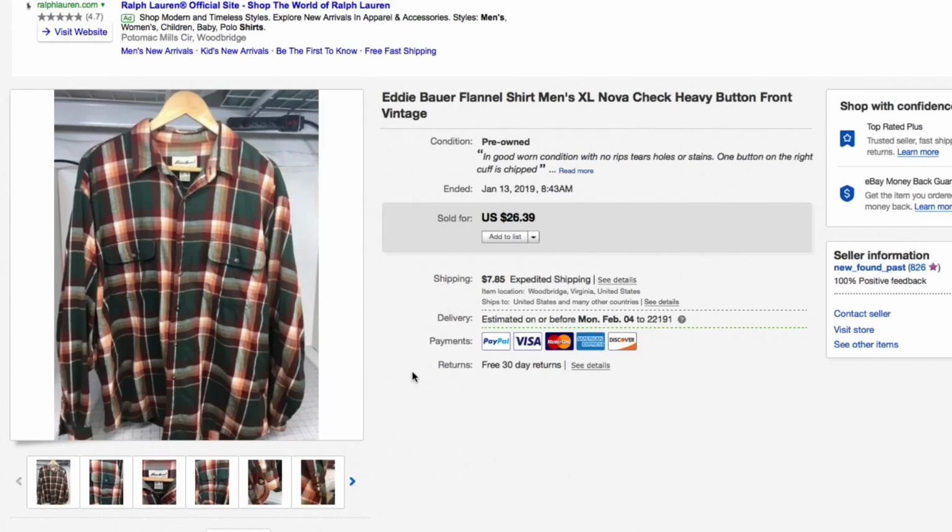Next up, this Eddie Bauer flannel shirt, just typical bread and butter stuff. Stuff I'm not buying anymore, but there's still money in it if you're able to deal with it. Had this listed for $26.39 plus shipping, and I took an offer of $18 plus priority mail shipping. This was just over 1 pound, just like most flannel shirts are, especially the heavier duty flannel shirts. The lightweight, thinner flannel shirts can be under 1 pound for first class, but this one was more heavy duty.